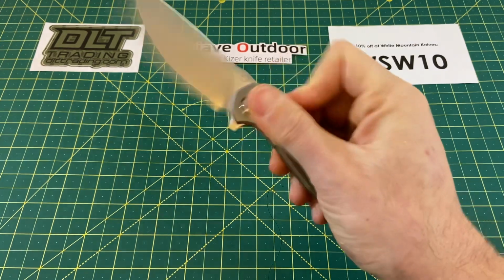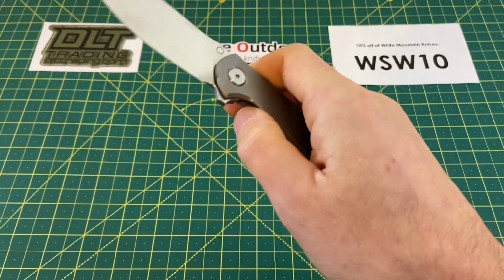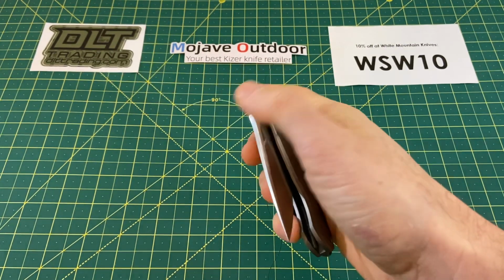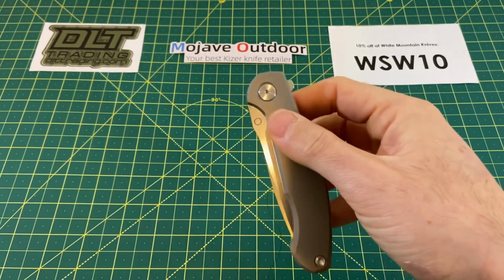This is one that when I close it, I don't ever just move the frame lock or the lock bar out of the way and let the blade come down, because this guy will bite you, and it's bitten me before. So I kind of just do that number, get my thumb out of the way and close it like that, because this guy means business.